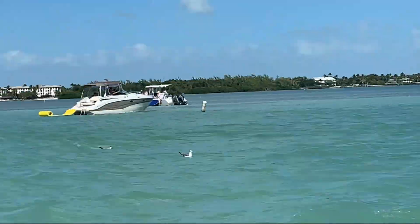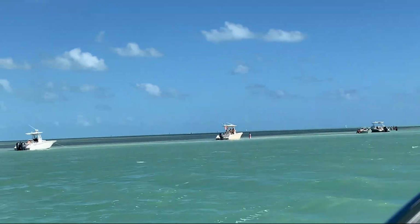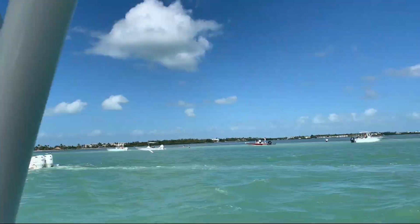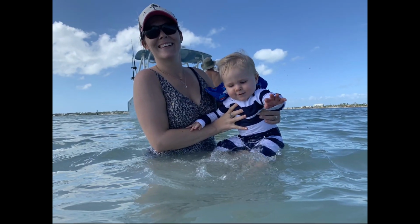The highlight on Thanksgiving Day was definitely this little sandbar here. I got to see a stingray, which was a little creepy since your feet are in the sand, but Lucas absolutely loved getting in the water. It was a little chilly, but he did great with it.